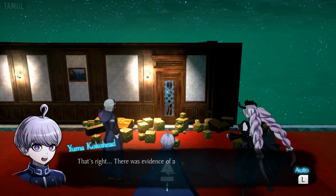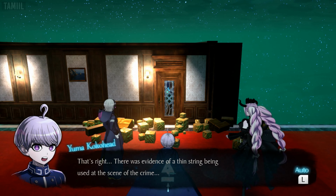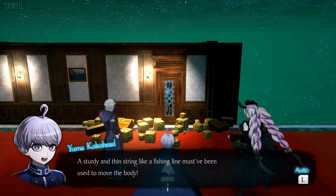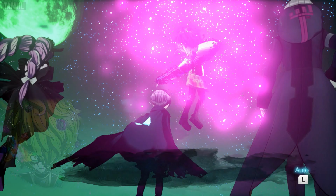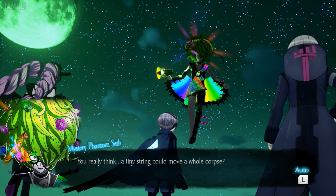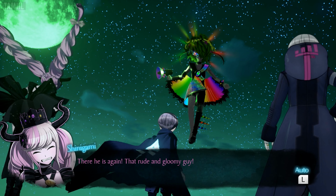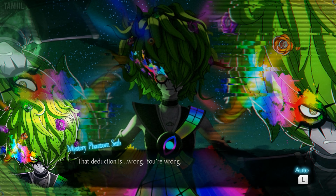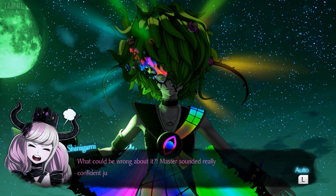That's right. There was evidence of a thin string being used at the scene of the crime. A sturdy and thin string like a fishing line must have been used to move the body. You really think a tiny string could move a whole corpse? There he is again! That rude and gloomy guy! That deduction is wrong. You're wrong. What could be wrong about it? Master sounded really confident just now.